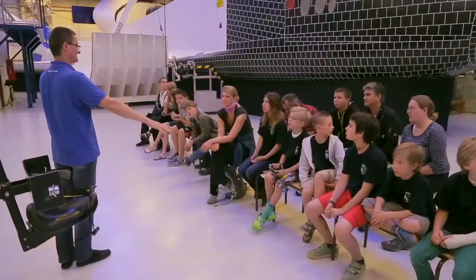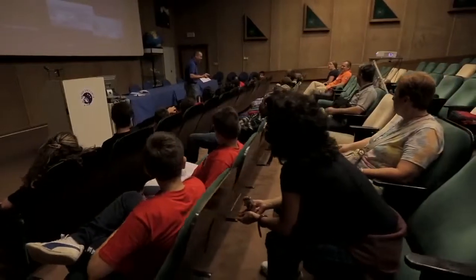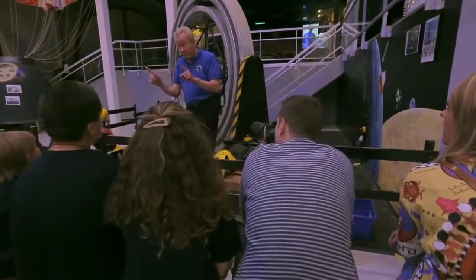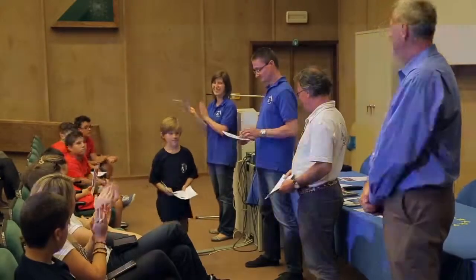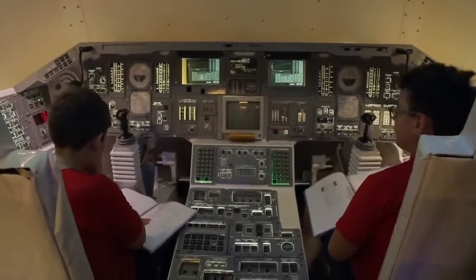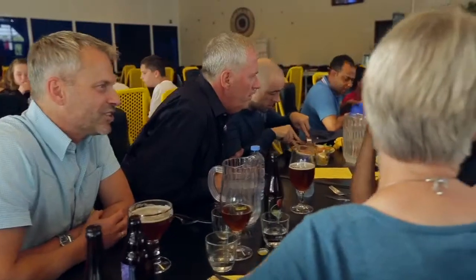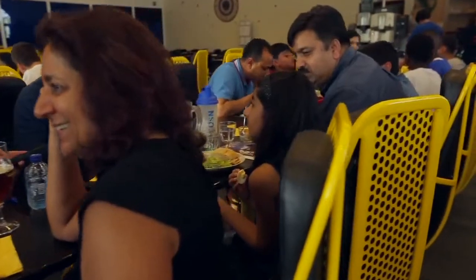Now, how many kids usually roll through the center each year? We had more than 15,000 kids every year that run through the Eurospace Center. Some kids come for a one-day program, some come for 5-6 day programs. But they all experience and enjoy space. Now, is it mainly students from Belgium, or are they coming from all over Europe? No. We get students from all over Europe, but also from China, India, Israel. We get people from all around the world.